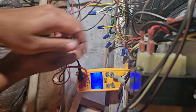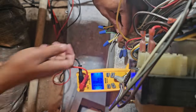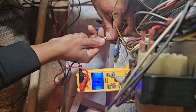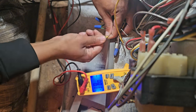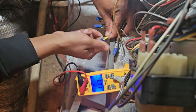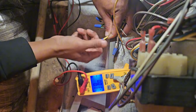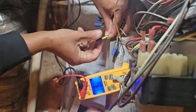Alright. Let's see if we've got the call up here. Floorboards are sketchy. I don't really think there's any other place to phone for it, but let's see what we can do. Alright, so I'm gonna check. This is the yellow coming from the air handler. So between that and common, I should get 24 volts or ground. If this thing will undo itself. Come on, there we go.